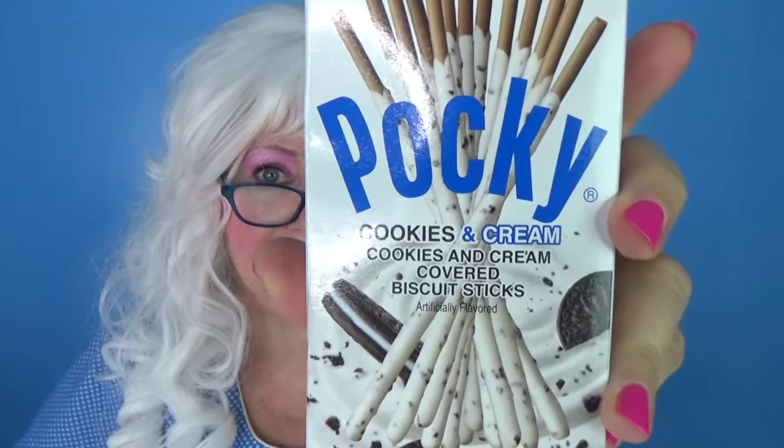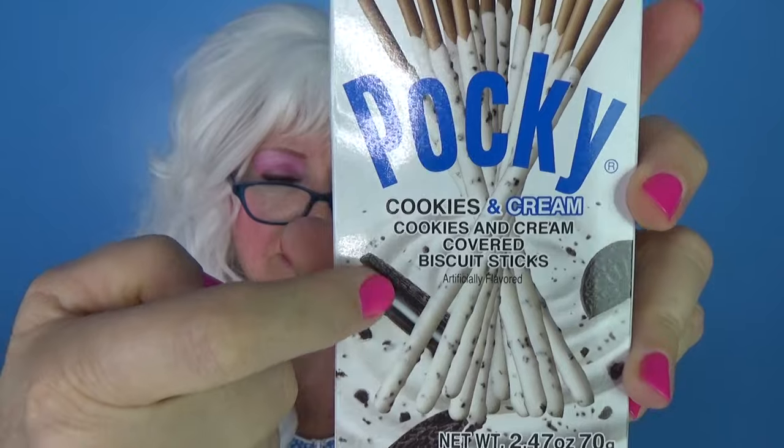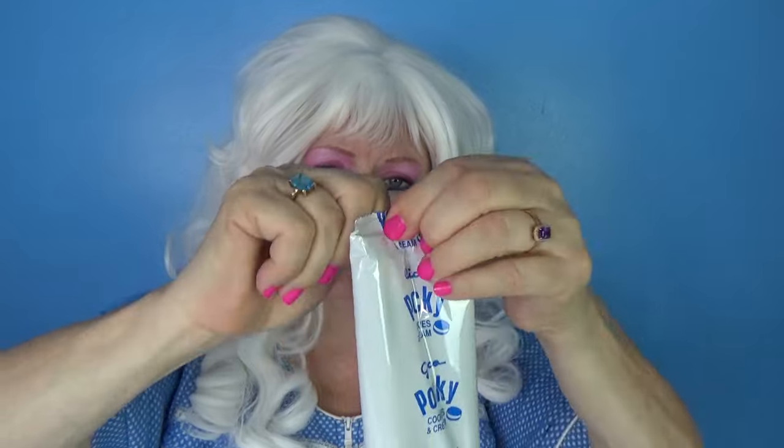Very strawberry-y. The last Pocky that Granny's gonna try. Cookies and cream. Well, that could be Oreo, because it kind of looks the same, doesn't it? Well, let's open it. Oh, look at that. It's got cookies and cream all over it. Well, big bite for Granny. Oh, it does taste like cookies and cream.